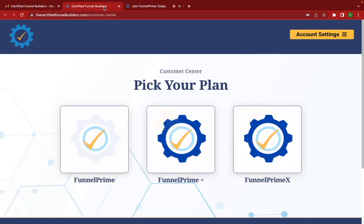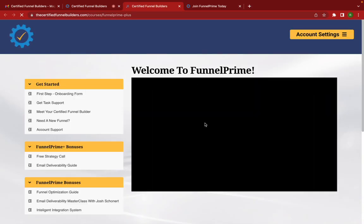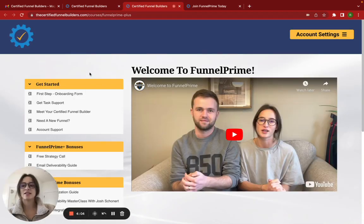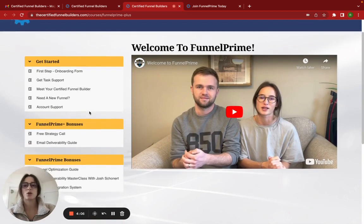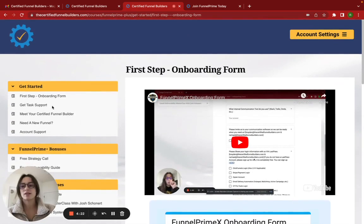All right, so let's hop into the back end, and let me just give you a little sneak peek. So I'm going to hop into FunnelPrime Plus. All right, guys, and this is the back end of your membership. This is where you'll come to submit tasks. If you need a new funnel build, it's not included, but this is where you would come. You kind of just learn all about us here. So you will always start off filling out an onboarding form for us. We have a lot of directional videos to help you navigate this area. But the main thing, of course, is the task support.